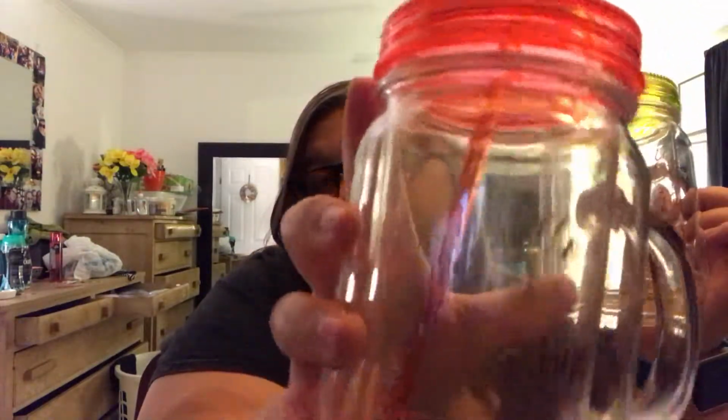So, first one are these adorable little plastic mason jar cups. I got these at AC Moore, and actually this one's mine and this one's Sarah Jane's, but she left it here, so I have both of them. These are super cute. This one says, "Hello Sunshine," in gold foil. And this one says, "You got this." They're just cute little summer cups, just super cute little cups to drink from.